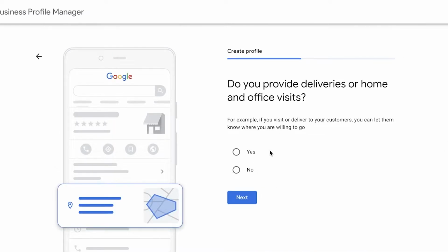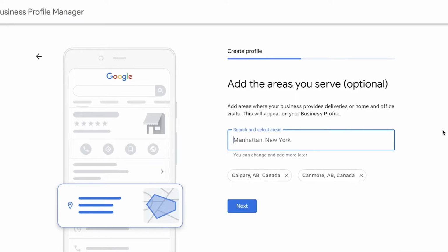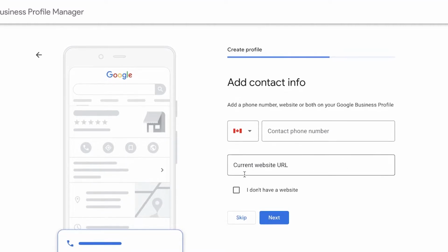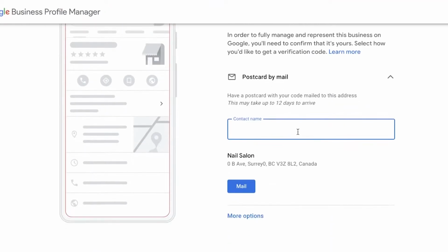And then after that, you're going to add if you provide deliveries and or home and office visits. So you can say yes if you do provide it. And then you can click on Next over here. And then you can add the specific areas that you serve. So let's say I want to add a few areas. And then you're going to click on Next over here. Then you will enter your information and your website URL. Once you have done that, you're just going to choose how to verify.